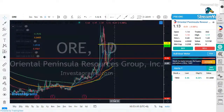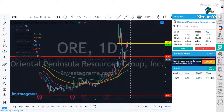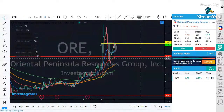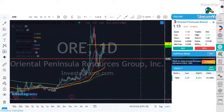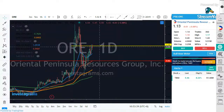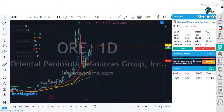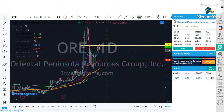So now, if you see the price movement of ORE, if we see here, this area now is in the resistance area, because this one was support and now becomes resistance. So there is a rejection. There are 3 days now of rejection of this area. So again, we need to see if there is a breakout of this resistance line or this area. And if there's a pullback, then this is the time we need to watch. But for now, it is in the resistance area. So we need to wait if there is a pullback.